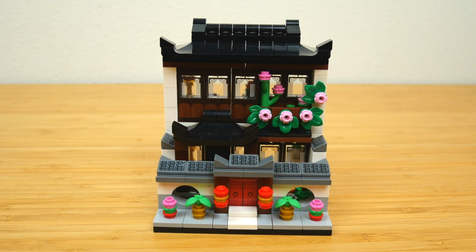And finally, we have Houses of the World 4, which is inspired by Chinese architecture. And this is the most recent one. It just released on October 23rd. And, you know, I'm filming this on October 27th. And it's been sold out for days already. So this one went super, super fast.